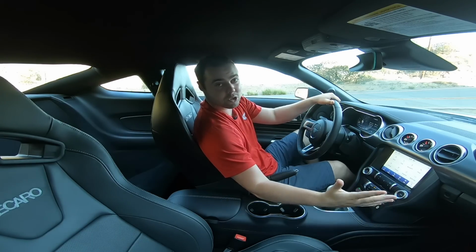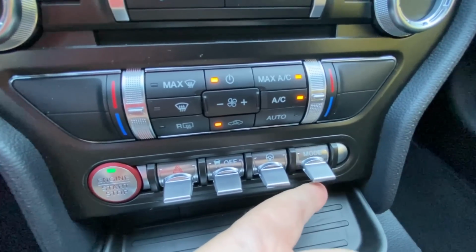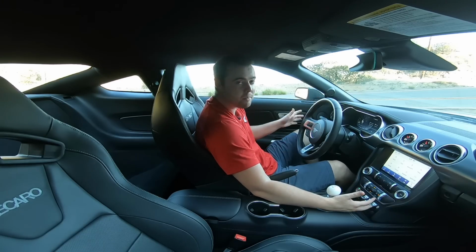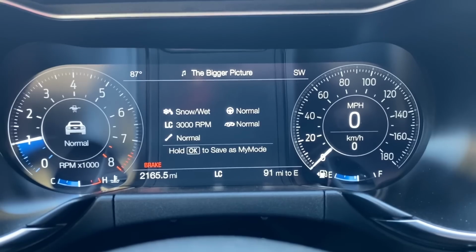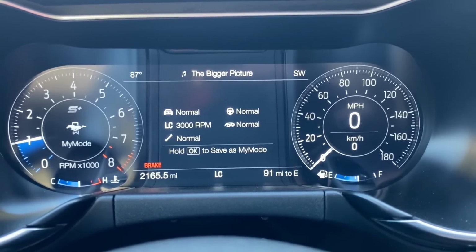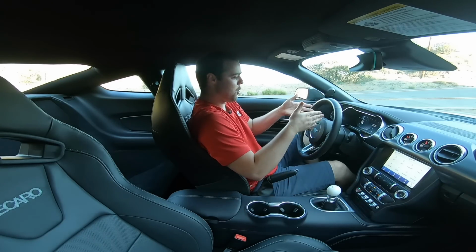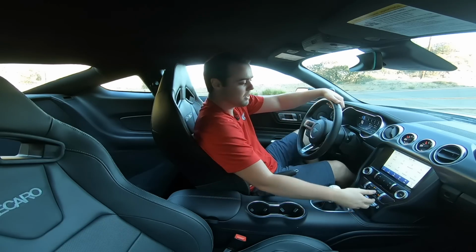Now, speaking of different driving modes, we have a ton to choose from. With this toggle switch here in the center of the dash, we've got normal mode, we've got snow and wet mode that gives you more traction, less throttle response, it's good for inclement weather. We've also got Sport Plus mode, tightens up the handling a bit, and the suspension. Then we also have track mode, my favorite mode. It gives you a little warning that says for track use only, so be careful with that because it's got a little bit of limited traction.